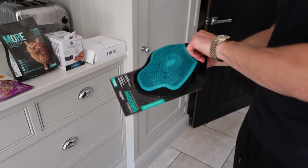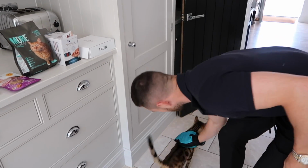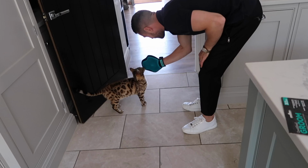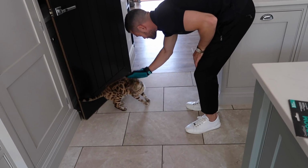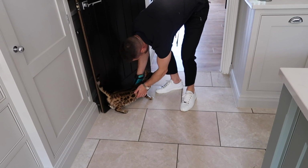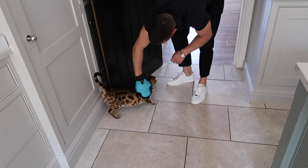Oh yeah, I made Ali buy this for Lumi. It's a glove. Oh, look. Do you like it? Oh, she doesn't know what's happening. You have to get used to it. Oh, you don't know what it is.